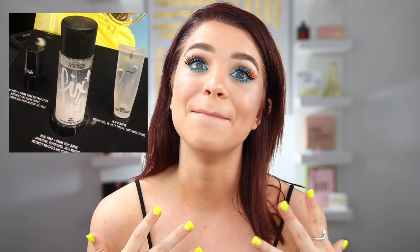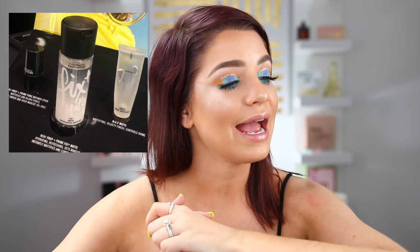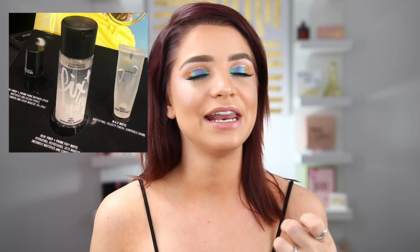The last thing I want to talk about this week is MAC is coming out with a Fix Plus that is matte. So they have the glowy Fix Pluses, they also have the new scented Fix Plus, and now they have a Fix Plus matte. So I am curious about this. I'll be curious to see what people are saying, and I'll be curious to try it out.